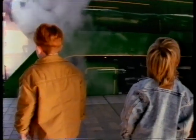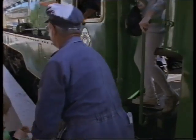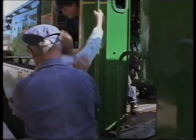Since its restoration to active service in 1986, 3801 has become a legend through its ever-popular public tours.